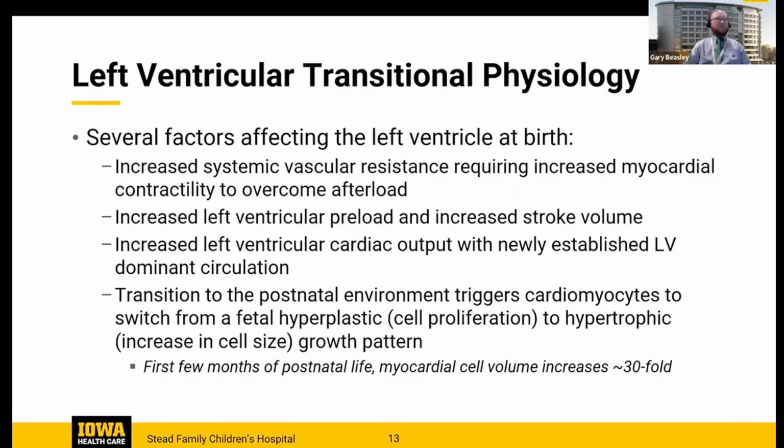The other thing of interest and of note is that the myocardial environment in which cardiac myocytes are thriving in the fetus is that of fetal hyperplasia, or hyperplastic cell proliferation. That transitions to a hypertrophic state, or an increase in cell size, after delivery. And so you'll see that within the first few months of life, the myocardial cells will grow about 30-fold to get to what we would anticipate to be normal pediatric and adolescent adult myocardial cells.